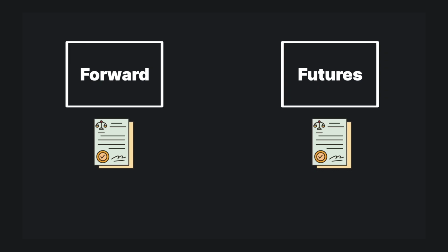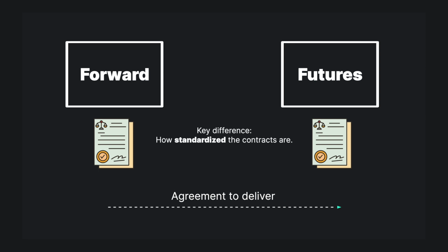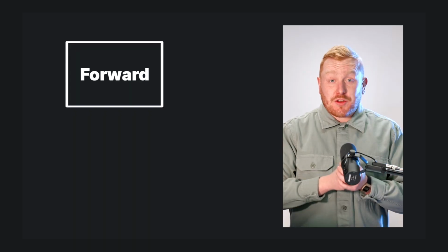Let's start by outlining the difference between forward and futures trades. These are often mixed up due to the similar nature and outcomes of the markets, but there are some important distinctions to be made. While both forward and futures include an agreement to deliver energy at some point in the future, they differ based on how standardized the contracts are. So, let's start with forward trades. These are the trades with less standardized contracts.